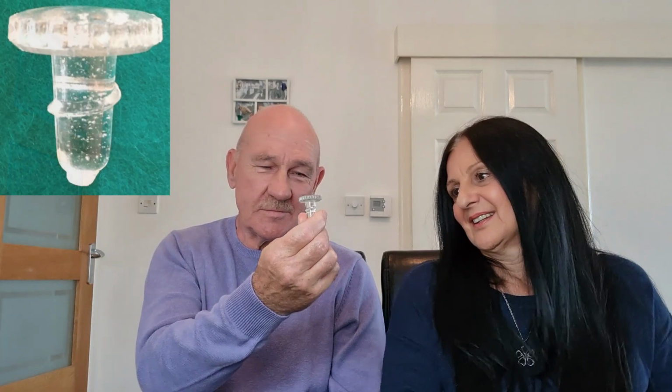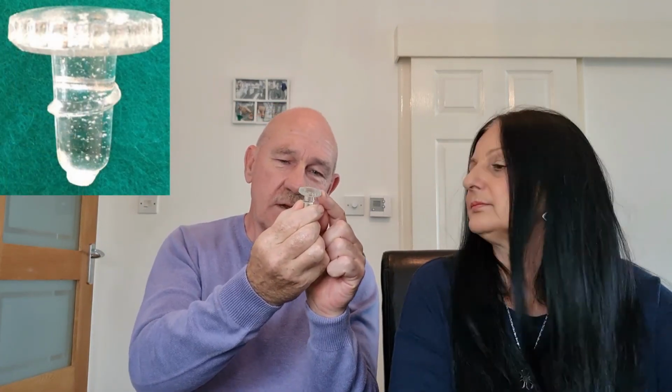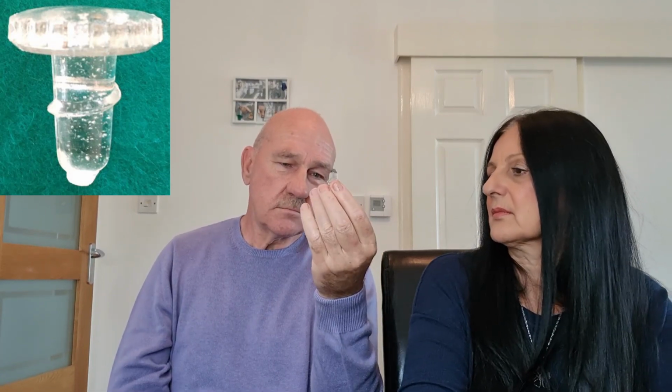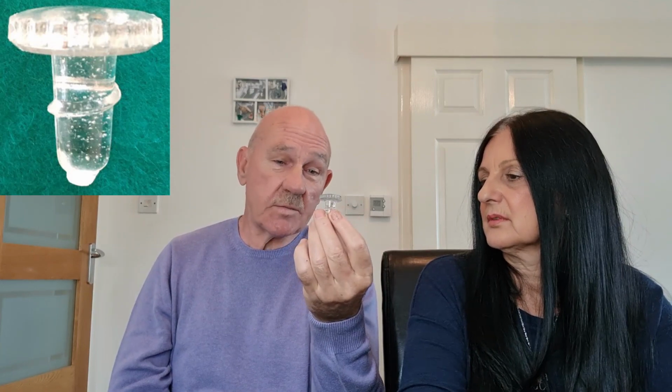And on the subject of stoppers, I found another one. Slightly different, that one, isn't it? A serrated edge and a screwed stem. Never found one like that. It's quite large compared to other stoppers. Nice. So happy with that.